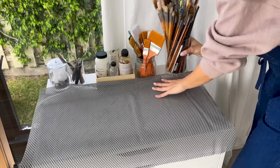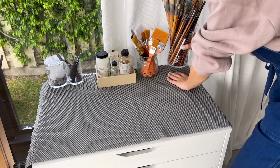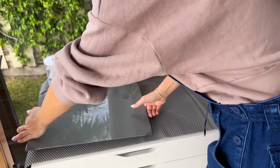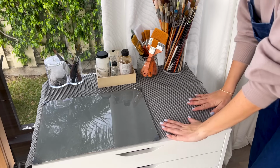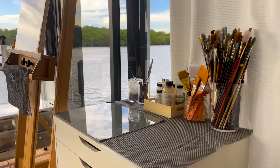I physically sat down and thought, okay, if I'm ready to sit down and paint right now, what do I need right in front of me without running around or shuffling through things? The less time I spend searching, the more time I can spend painting. So with that, I placed my palette at the top. I really enjoy mixing my paints on a glass palette, and this rubber mat will prevent things from slipping and moving around.